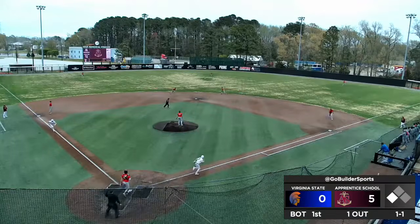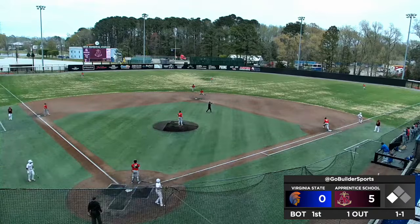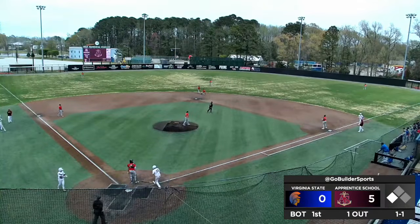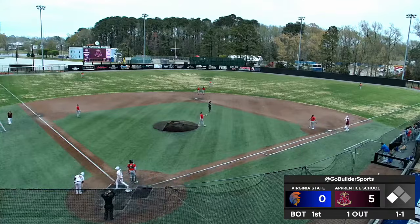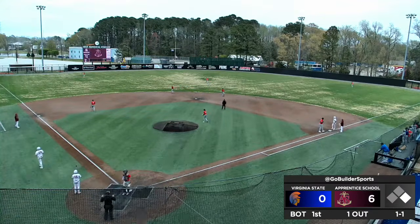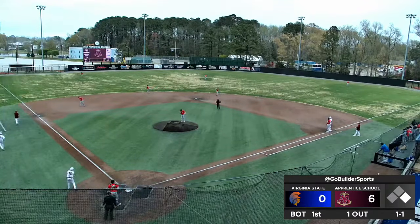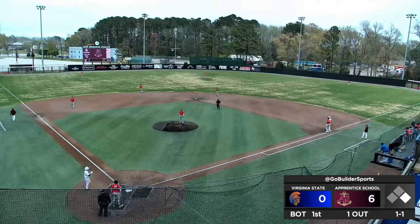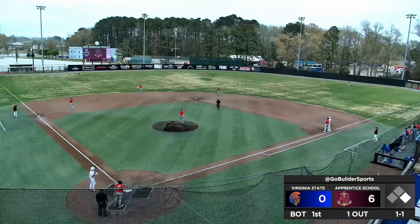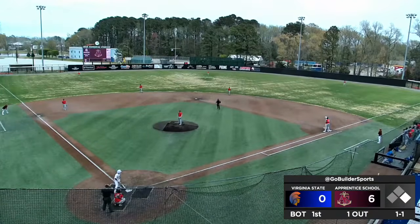Grounded back up the middle. Nice stop by the shortstop. However, Landon will beat that one out. Landon with decent speed. On that infield hit, Barbosa came around and scored. Moved up the 90 feet to score.